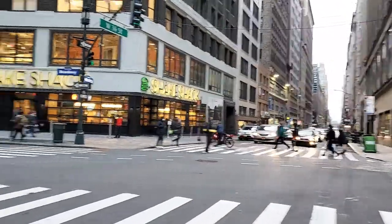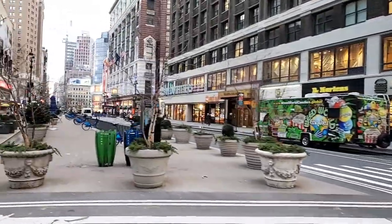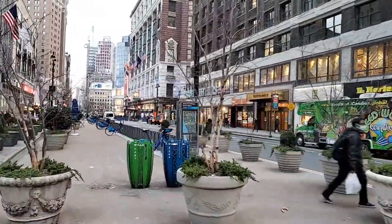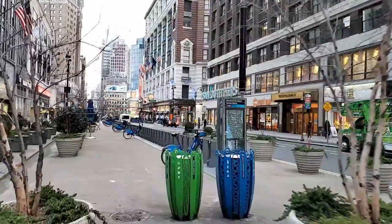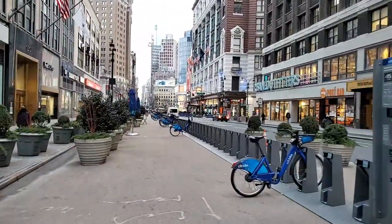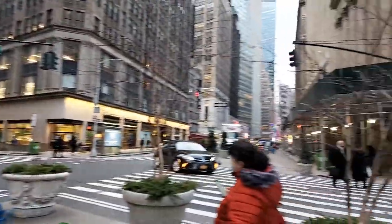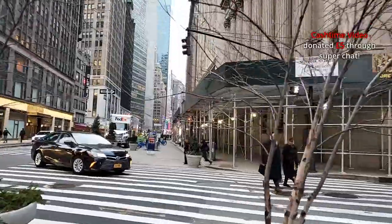Quite a lot of traffic here right now. Almost got hit by a plant. These are a little bit hard to see.